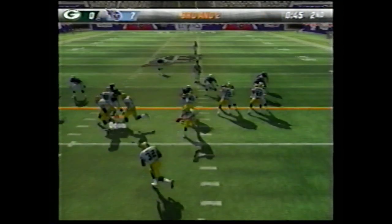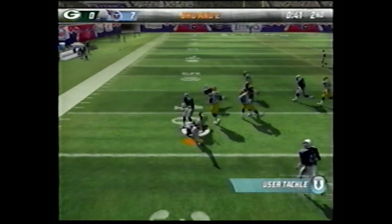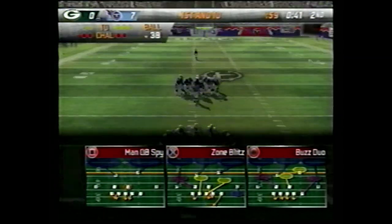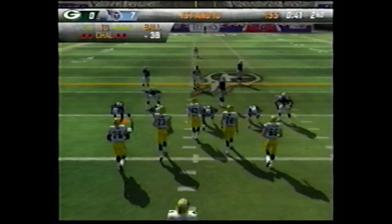Only one man in the backfield. Tossed out to the left side on third down. Number 55 is there on the stop at the 38. This defense looks good. 9 yards. Ball on their own 38. Play two quarters. Watch out.